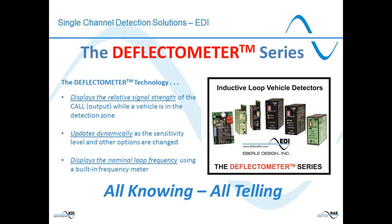These are our deflectometer series vehicle detectors, the all-knowing and all-telling. Our deflectometer technology allows us to use the 7-segment LED on the front panel as a display and meter. In addition to manually selecting 10 levels of sensitivity, the deflectometer series has a built-in signal strength meter for the call output when a vehicle is over the loop zone.